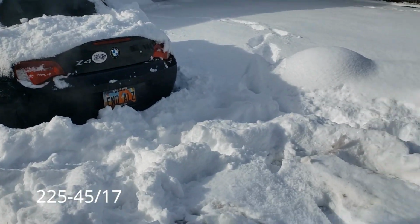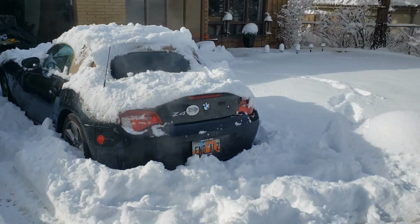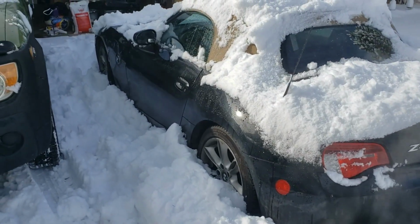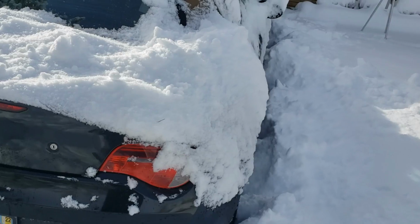If you noticed, I've had a car parked here, actually the Honda Element was parked behind it, but there's a really good bank of snow behind it. It is up to the sills on both sides.